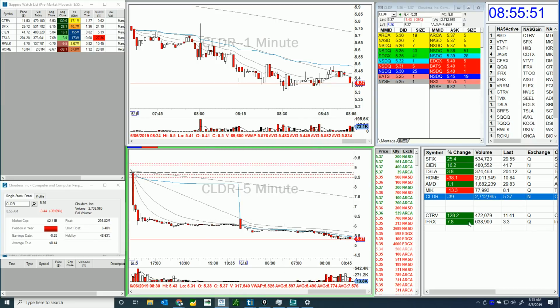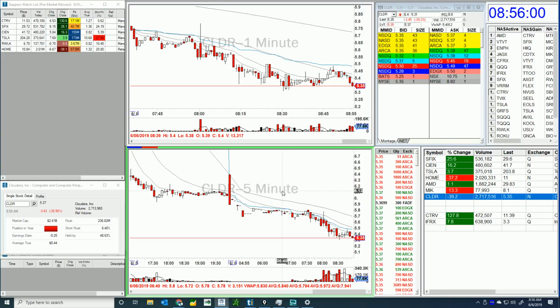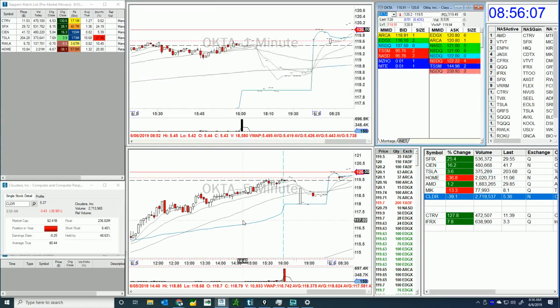All right, folks. So let's get over to see what we have going on. Let's get some levels. Unless anybody else has any other stocks that we have not looked at yet. OKTA. Let's take a look at that. Yeah, so OKTA doesn't really have a lot of volume right now.